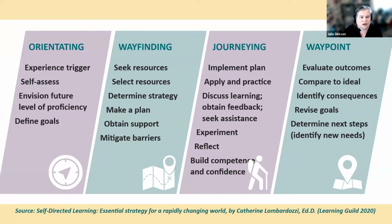Okay. Yeah. I think there's the recognizing the need for it. Is that where you have the experience trigger here? Yes. It's recognizing you don't have a skill, or you don't have the strength in a skill area that's really important to you, or you just become aware of something that is interesting to you and decide you want to learn more about it. So yeah, those are the triggers. Okay. I think that is three items.